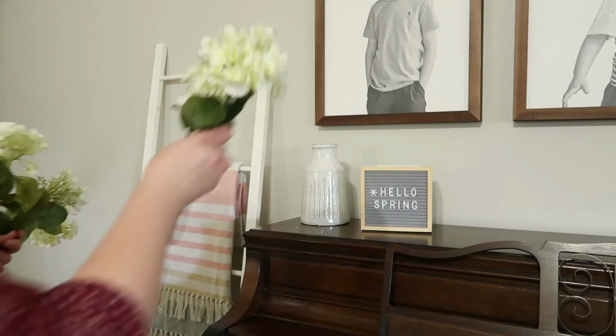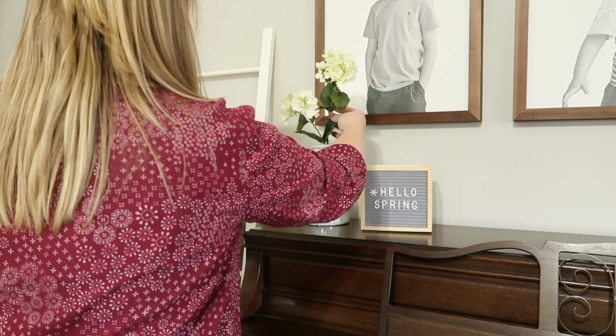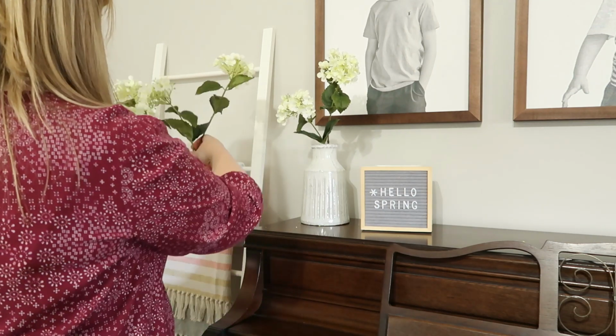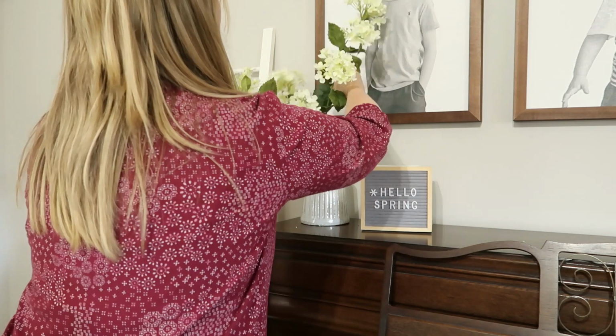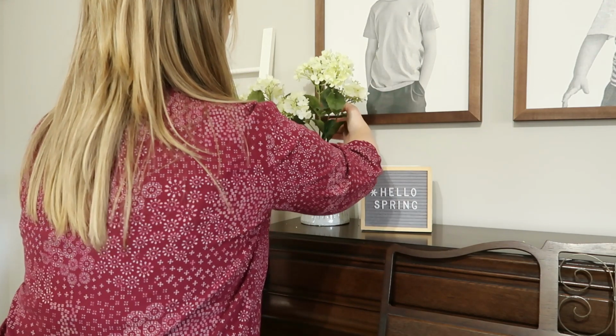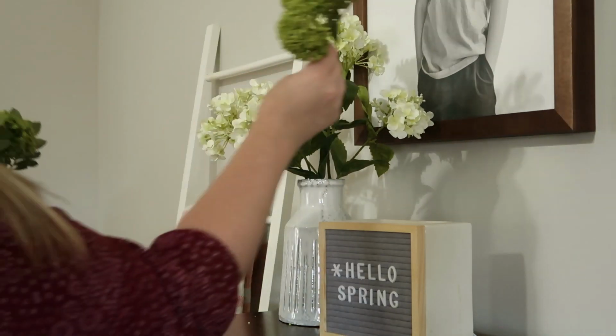So I'm just going to put these in this pretty vase from Hobby Lobby. Just kind of move these around. I want it to look like I just went out in the yard and picked hydrangea stems and stuck them in this vase. So I'm just going to move these around until I feel like they look the most natural.